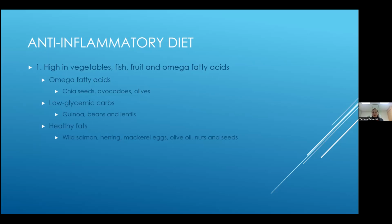Low glycemic carbs. So these are carbohydrates. Not all carbs are created equal, and some carbs are not that bad. Low glycemic means that they don't raise that blood glucose number too high. So something like quinoa, beans, and lentils. And then there's healthy fats that are found in wild salmon, herring, mackerel, eggs, olive oil, nuts, and seeds. So those are foods that you'd want to consume doing an anti-inflammatory diet.